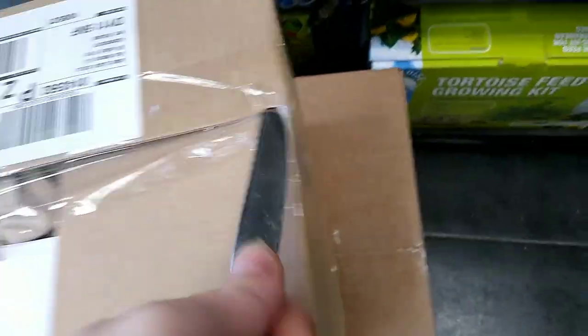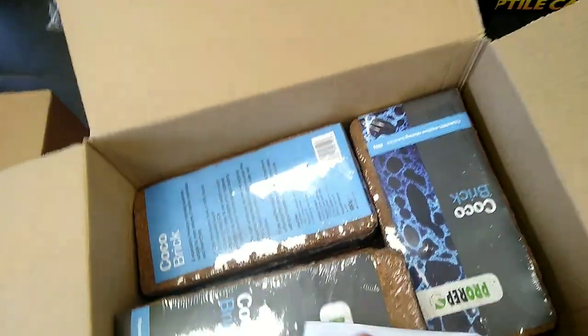How do I do that? Oh, there must be a layer of tape underneath, that's why. I'm struggling. Ah, I got it, we got it. Oh, cocoa fibre. Lovely, lovely cocoa fibre. Then we've got substrate.